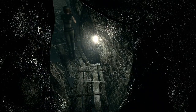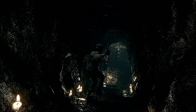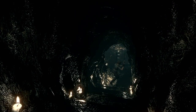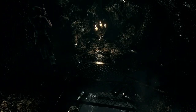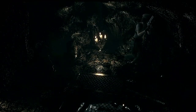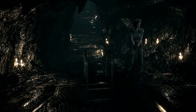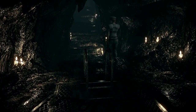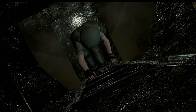This looks like a fun area. You can tell something cool is about to happen down here. More candles. A ladder. Let's see. Is there anything up here in this area? Before we go down the ladder, is there anything? No. There's just the ladder. So let's do it! Go down the ladder, Jill! Come on, Jill.